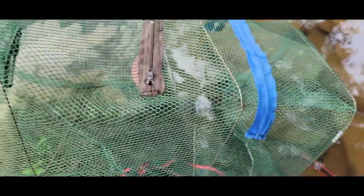All right, so I got this little mud bug catcher here. We've been seeing a lot while we're dredging. We've got some salamis in there as bait. We'll throw this out there and we'll check it in the morning. See if we catch any.